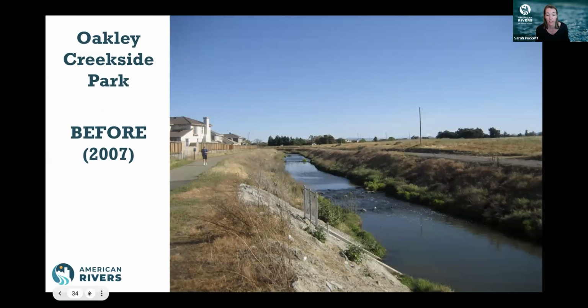a very regional trail that connects, and it's currently growing. Hopefully, it's going to be connecting up to Mount Diablo State Park at some point soon. And then you can see here that the older houses back in the day were turned away from the creek with a big fence along the trail. And you can tell that the creek was not considered an amenity back in this day, and that the people didn't have immediate access to the trail.